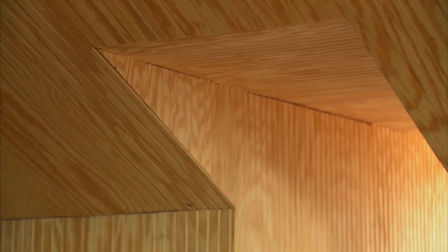Now to the right, you can see the brick of the chimney. There are multiple flues going up through this large chimney that will heat the various floors of the house.